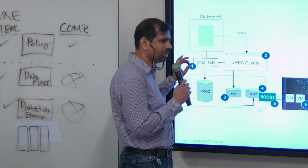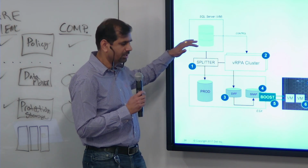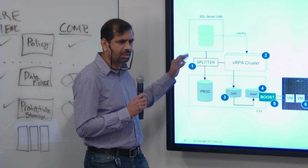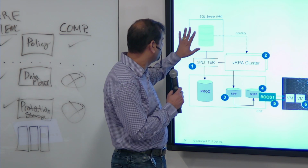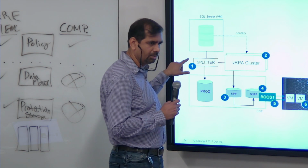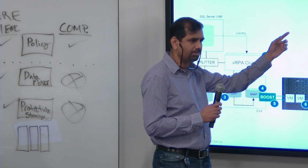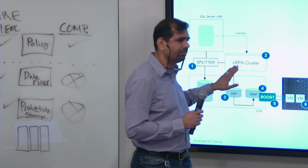So the splitter is independent. The splitter part of the configuration lives within the VM host environment, and it is just working as a data mover. So your question is, if I move that VM from ESX A to ESX B, which splitter am I using? First of all, splitter B would be used, but there's an internal mapping maintained so that even though I'm using splitter B, it still sends the IOs to the VRPA cluster for that one. In fact, it's a fully clustered environment between all of the VRPAs, so they know about the location of all the virtual machines, and they know about all the differencing disks that are protected.